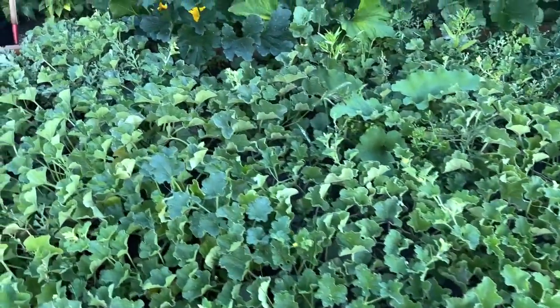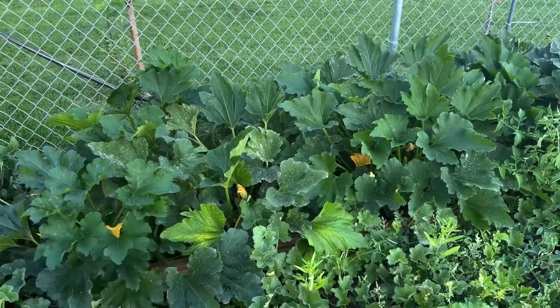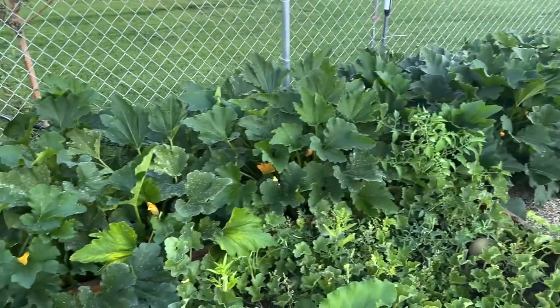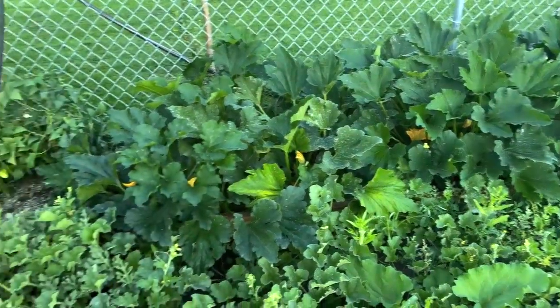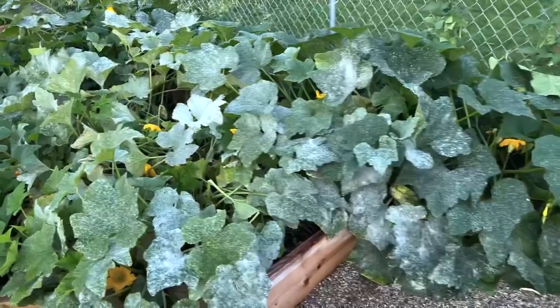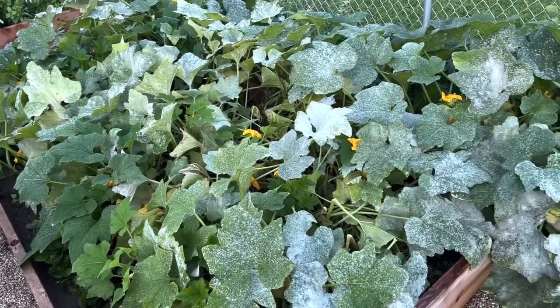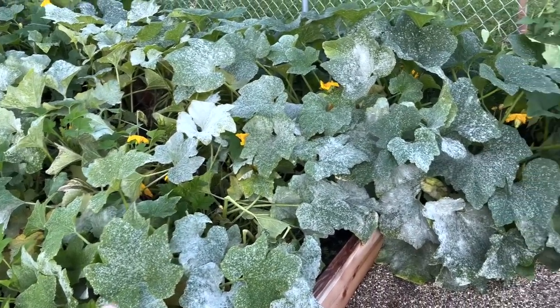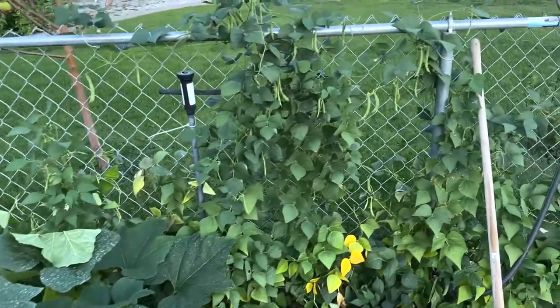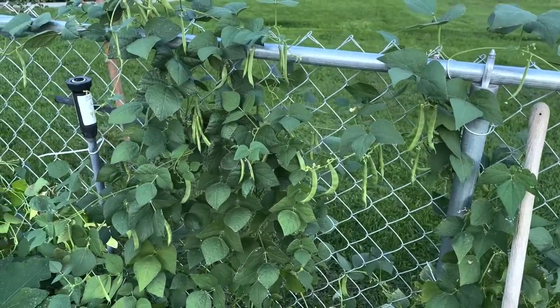Watermelons are doing good. Zucchini, we're getting this fungus on the zucchini leaves. They don't all have it, so we're gonna come and clip those, see if we can make those last a little longer. The yellow squash has it pretty bad. They still seem to be producing, but they've got this fungus on them. So we're gonna come clip these all back. And the green beans here are just like, hey, check it out. Look at us right here.